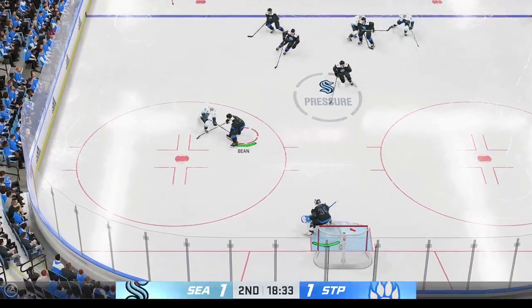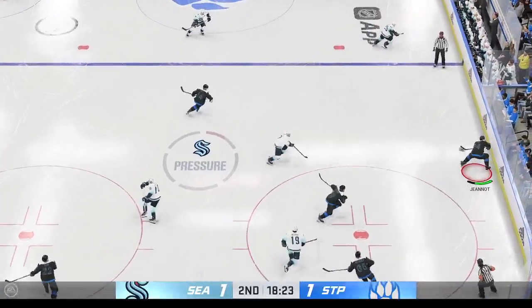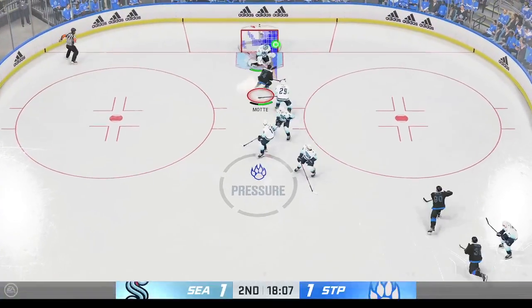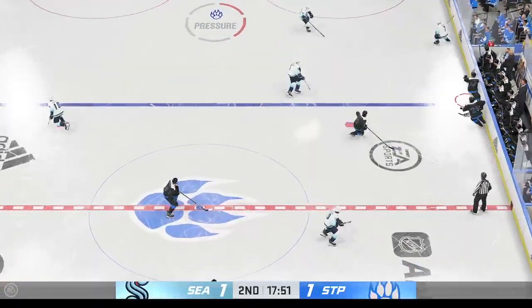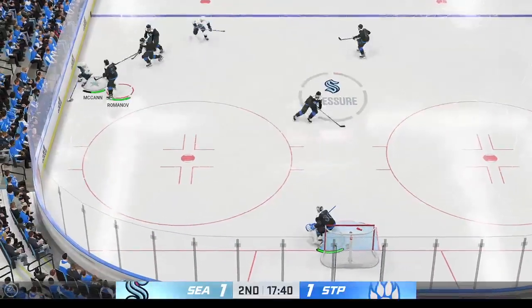Great play by McCann. Broken up with the stick in the defensive end. Tries to get it over to Chanot. Slick feed. Tries to the crease. Denies him in close. This shot's coming from the middle of the ice, and it has some heat on it, but he's ready and waiting for it. He's to position, and he makes the save.